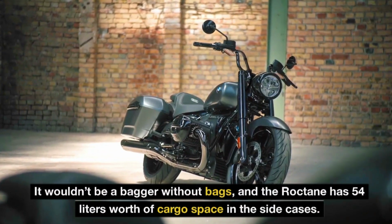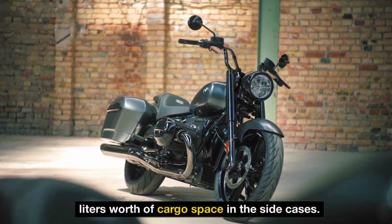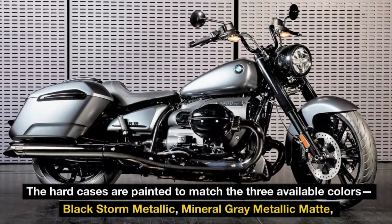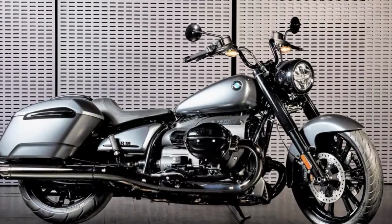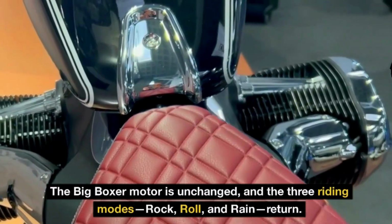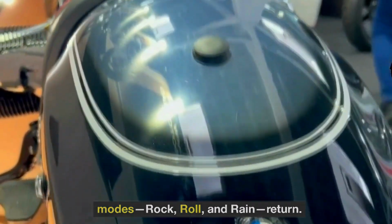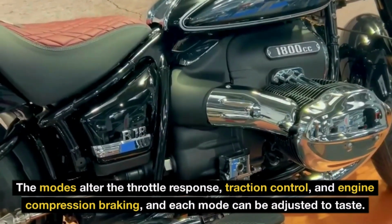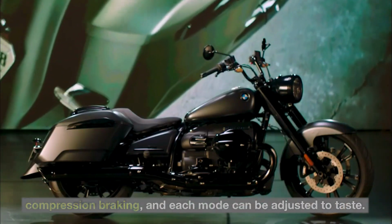It wouldn't be a bagger without bags, and the Roctane has 54 liters worth of cargo space in the side cases. The hard cases are painted to match the three available colors: Black Storm Metallic, Mineral Gray Metallic Matte, and Manhattan Metallic Matte. The big boxer motor is unchanged, and the three riding modes, Rock, Roll, and Rain, return. The modes alter the throttle response, traction control, and engine compression braking, and each mode can be adjusted to taste.